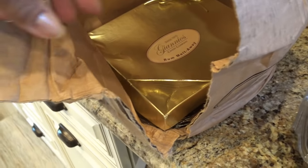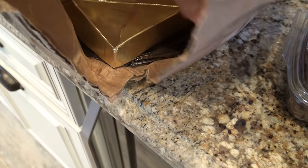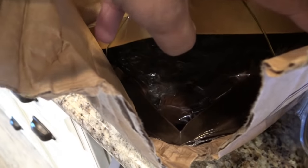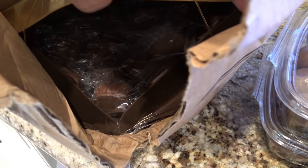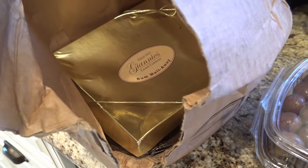But this, I can't even remove it from the box. I think it's wet. Look at that. Do you see that? It's stuck completely to the box. Whatever candies are, rum meltaways. Gross. Okay, I guess I'll be messaging HSN.